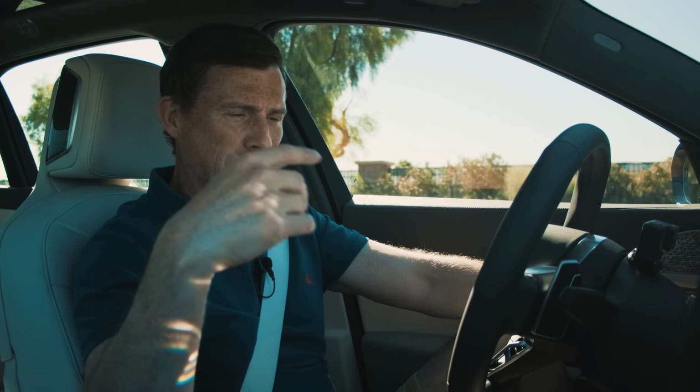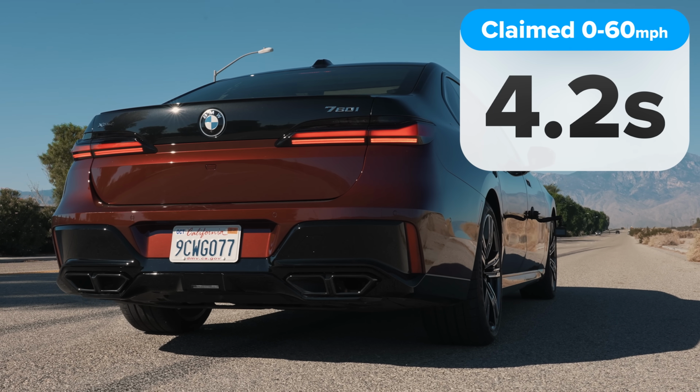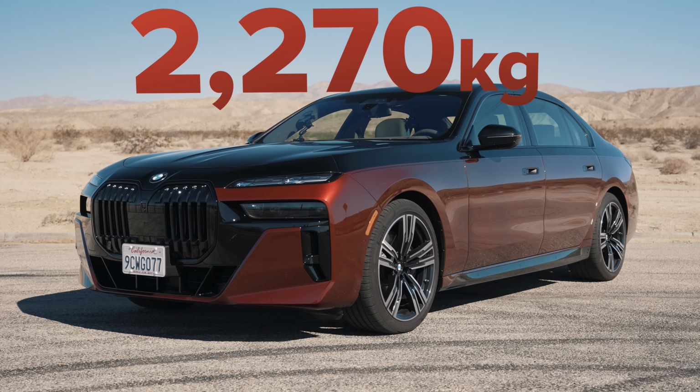Also, we haven't got two electric motors, we've got a four-wheel drive system which divvies the power between the front and the rear axle. This car's supposed to do 0 to 60 in 4.2 seconds. Now it's lower than the i7 because this thing weighs 2.2 tons, which is 400 kilos lighter than that heavy i7 with all its batteries. What will this car do 0 to 60 in reality? We're going to find out here.